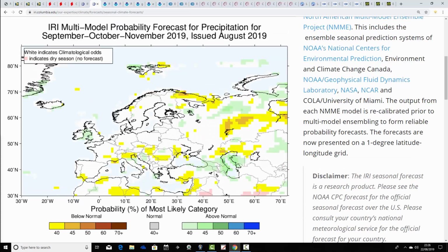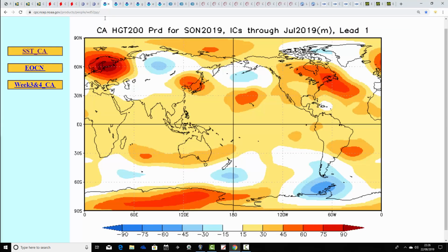than average. Precipitation probability looks like that, so very close to average, maybe hinting at being a little bit on the wetter side for the western part of the country, but overall hints at being generally close to average. So a little bit milder than average and near normal for precipitation.